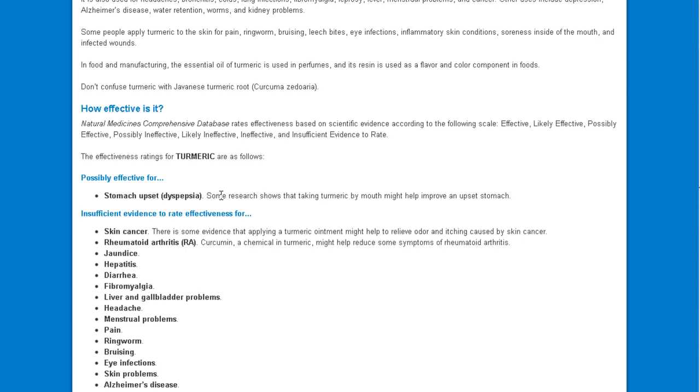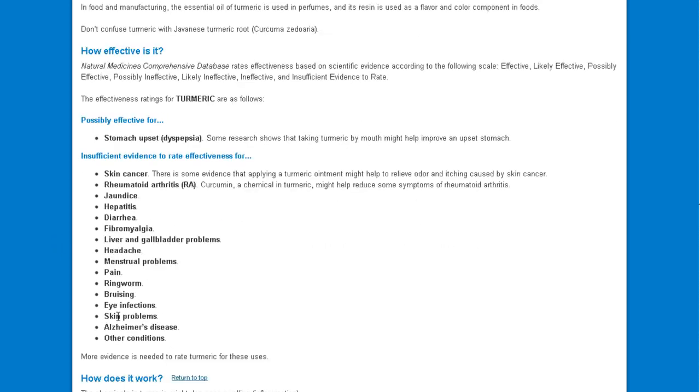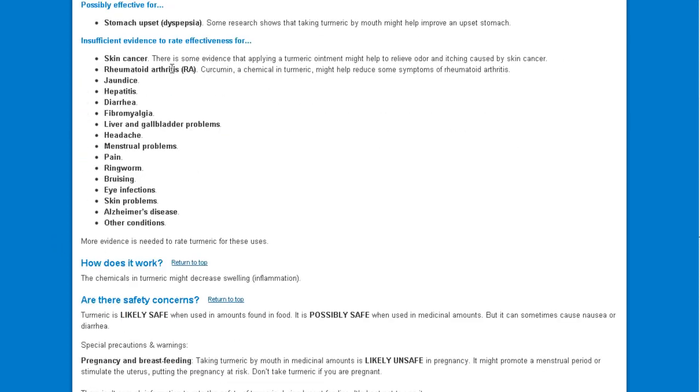And so here you see a list of insufficient evidence to rate for effectiveness. Okay, and this is skin cancer, rheumatoid, jaundice, hepatitis, diarrhea, fibromyalgia. It kind of puts people in a void because it doesn't really give you much of a sense.